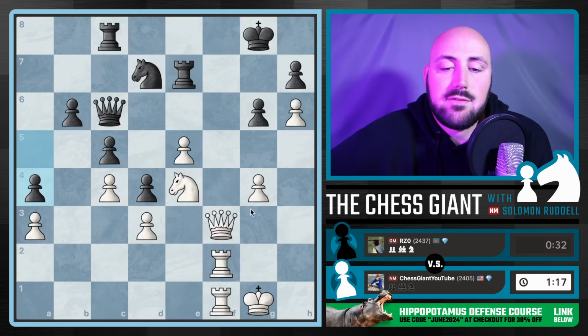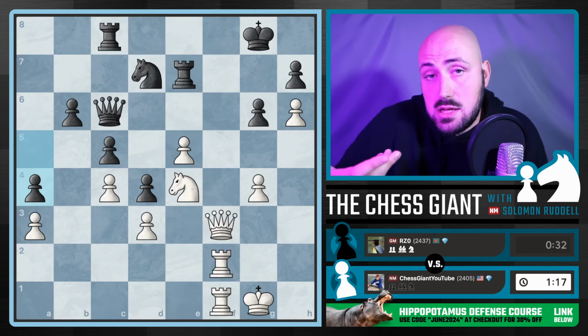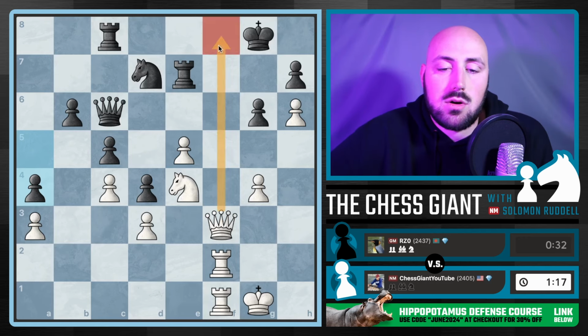Now, let's say a move like a4 is played. This is the engine move. I plug this position into the engine. Let's see what it comes up with. In this case, queen f8 does not work because the knight and the rook are there. So if you calculate it through, black ends up on top there.